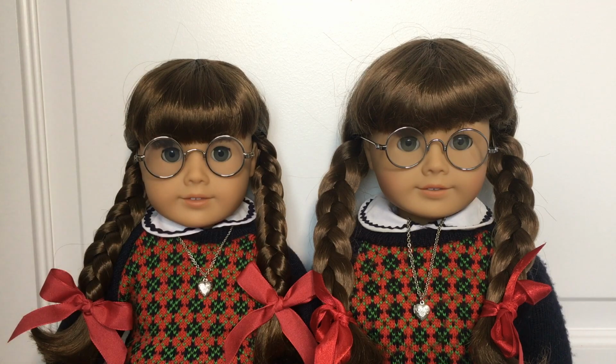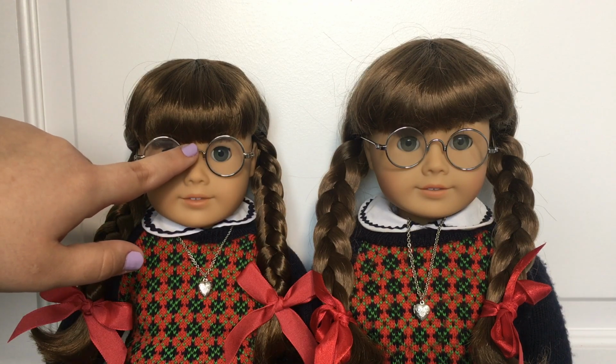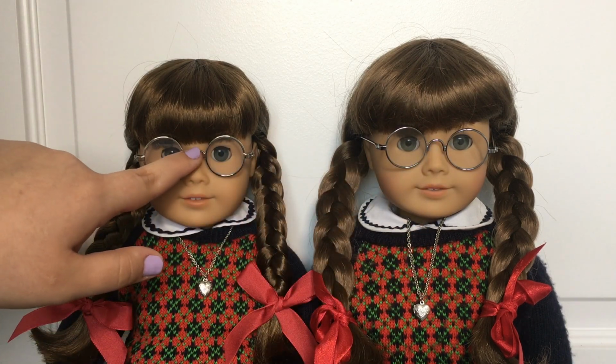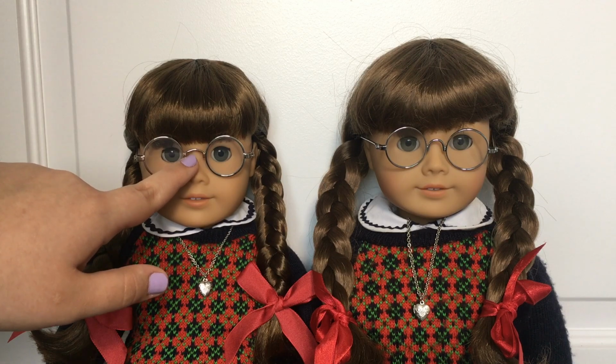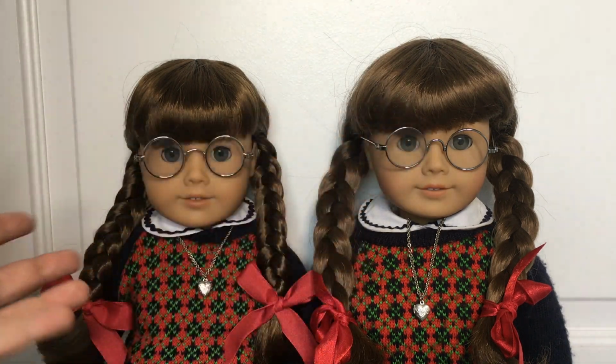Now, over the many years that Molly has been around, she has had a lot of variations in the bridge of the glasses, from it being more rounded like this, to it being more of like a triangle-ish like that, to it being more squared off. So honestly, I will let that difference slide.